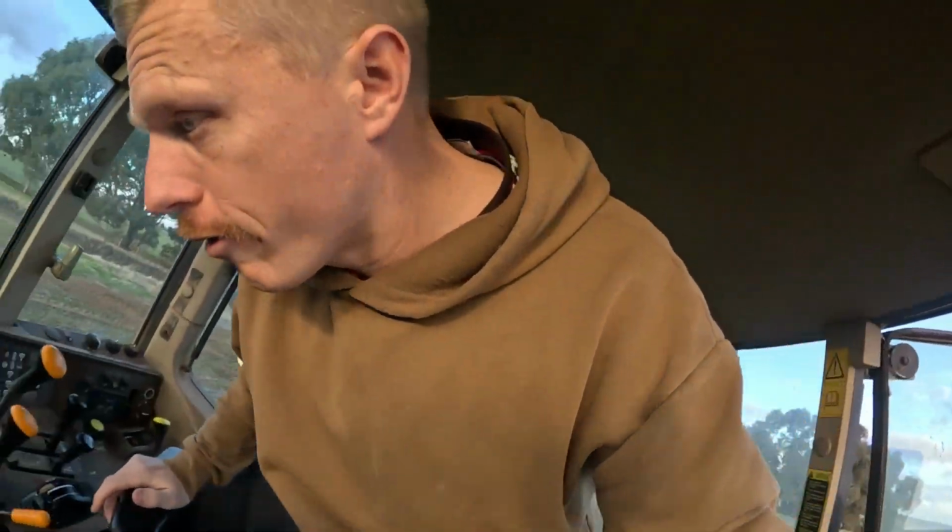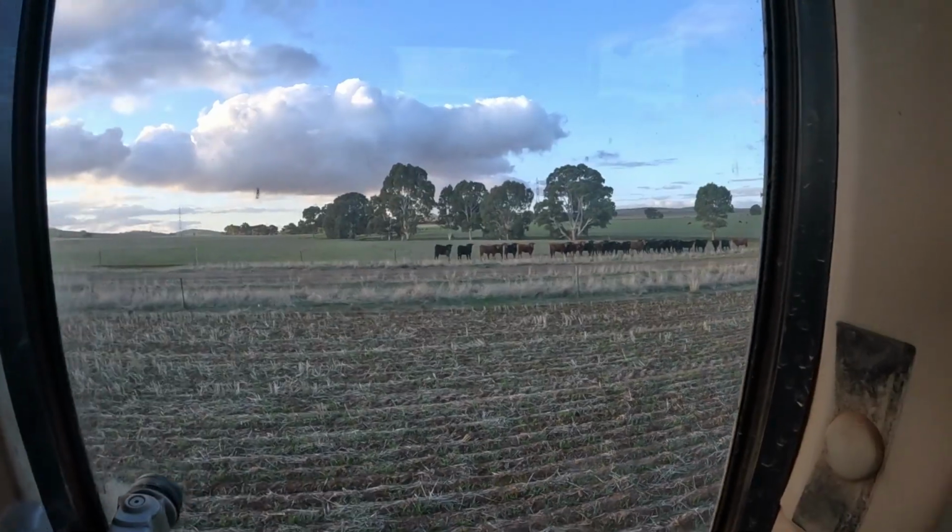I've already done the flat here that's got barley on it. I already spread that before the last rain, so it's good. Getting ahead of the curve.